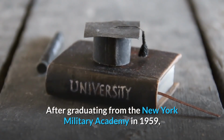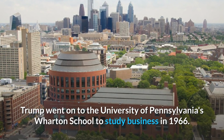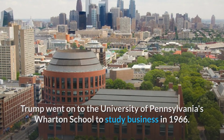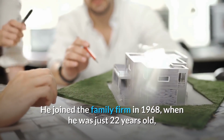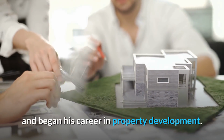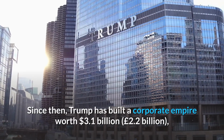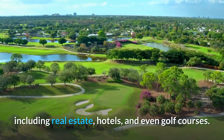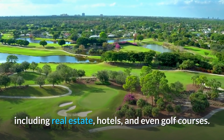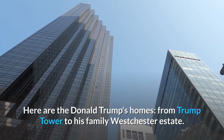After graduating from the New York Military Academy in 1959, Trump went on to the University of Pennsylvania's Wharton School to study business in 1966. He joined the family firm in 1968, when he was just 22 years old, and began his career in property development. Since then, Trump has built a corporate empire worth $3.1 billion, £2.2 billion, including real estate, hotels, and even golf courses. Here are Donald Trump's homes, from Trump Tower to his family Westchester estate.